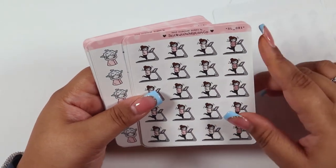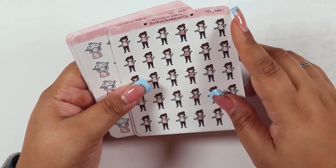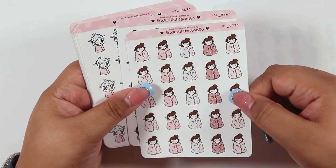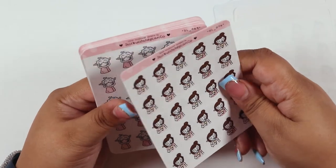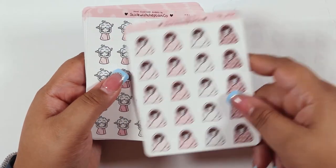Then we have some Lotties on the treadmill. I love the new pink colorway. I use a lot of kits with pink. They have the Lottie doing the weight training. We have the Lottie and the blankets being cozy, such a vibe. Lottie with some ice cream, love that. And then we have Lottie in blankets.